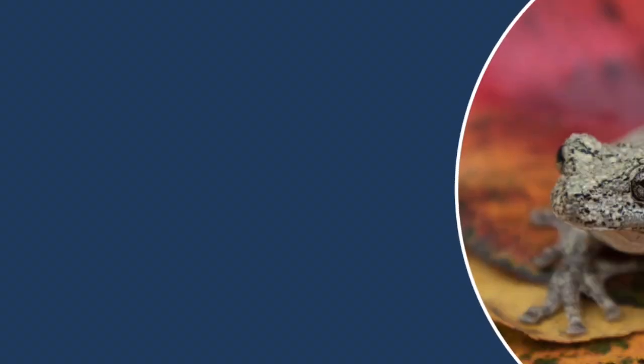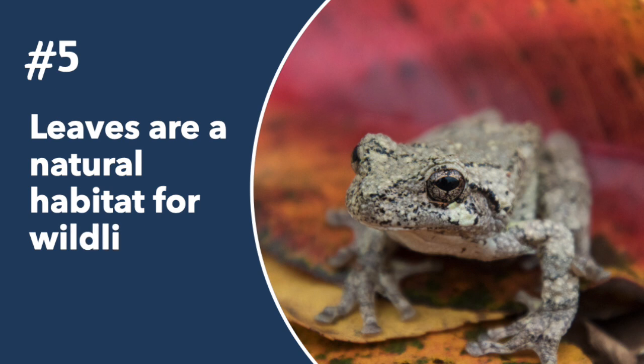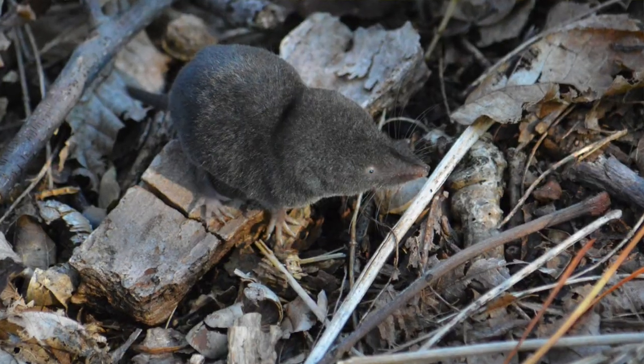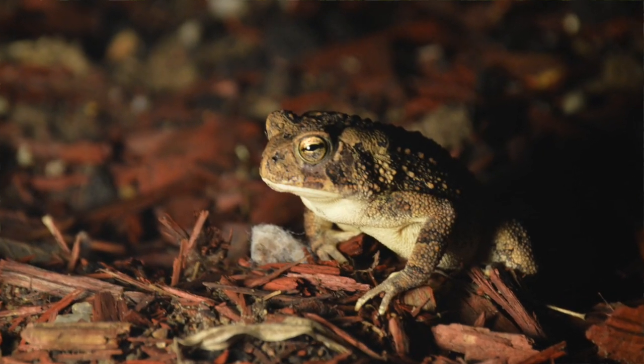Reason number 5 to keep some of your leaves on your property is, to me, the most important one as a naturalist with the National Wildlife Federation, and that's because that fallen leaf layer that naturally forms every year is really important habitat for wildlife. Lots of different species call that leaf layer home year-round. Everything from shrews and chipmunks to box turtles and toads really rely on that leaf litter for home.